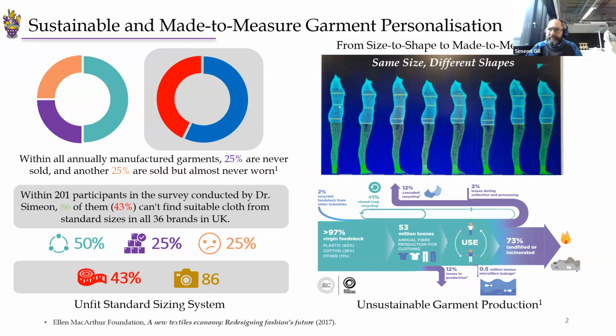One reason is that for many people, it can be challenging to find fitting clothes, as standardized size often cannot account for individual difference, such as longer or shorter arms, asymmetries, body dimensions that fall outside the commercially available range, or even missing extremities. In a word, size to shape cannot account for the need of most of the population, which can be further illustrated in a recent survey conducted by Dr. Simon. 86 out of 201 participants cannot find fit garments in all 63 brands in the UK. As a result, we ask for made-to-measure garment personalization.